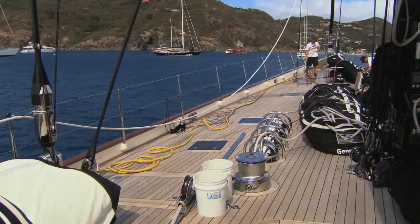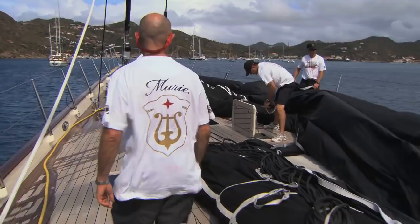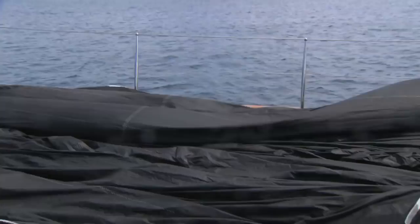Louis does a final check. He wants the Marie to perform her best, and during the test race, there was a problem with one of the feeders. But four crew members are on the case. So, we're here at the bow of the boat, where, as you can see, a lot of work is going on now for packing the spinnakers. So this is the work currently going on.